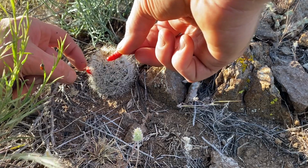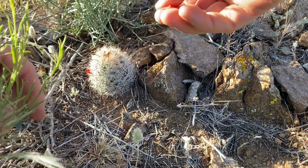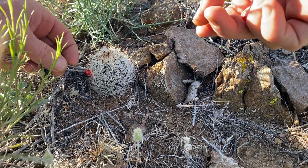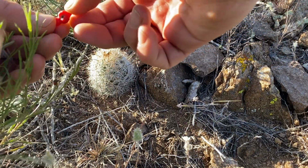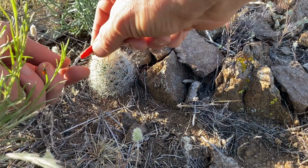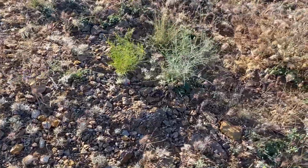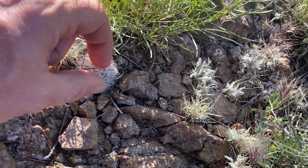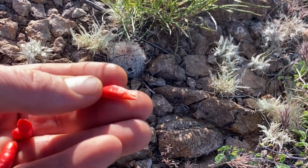Oh, I'm getting some thorns in me. Ow. Let's see, I guess I'm not gonna be able to grab that one with my fingers. So I'm gonna try to make little tweezers here. There we go. Oh yeah. Now this one looks like it's got some bug damage. I'll break it open and see what it's like inside. But this one's ready to go. You can just pop that right in your mouth. It's like a little desert treat. There's a couple more over here. Here it is. That's a good one.